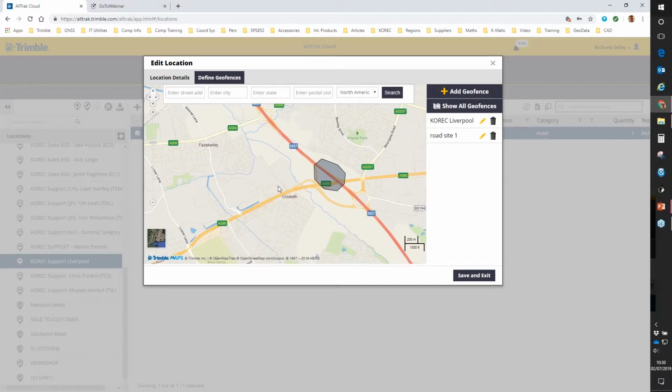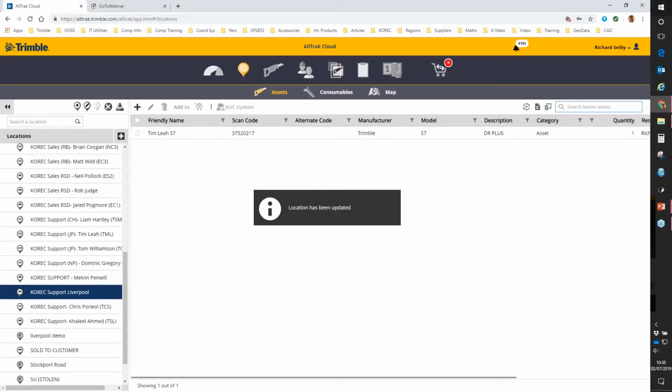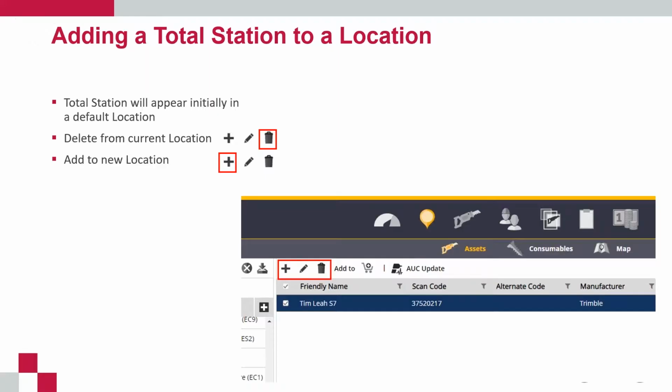So you can have as many geofences as you want per total station, and it will locate and actually report if it goes in and out of these two geofences. So we will get a report that leaves our Liverpool office, and we will get a second report if it enters the roadside geofence. So it's a very clever system, so you can actually have reportability in real time of where your total station is. Once I'm happy with everything, I click Save and Exit, and the location has been updated, and the data is in the system ready to locate and send me emails. So I'll send you back to Richard to carry on a little bit further.